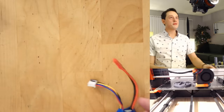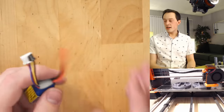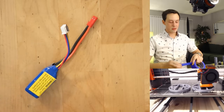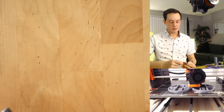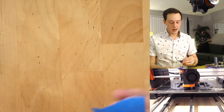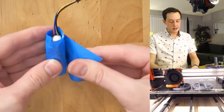Now, the other thing I like to do with these batteries, because I don't actually use this output from them, I just prefer to use this, it's a little easier, is I need to put some tape around it, because I want to further protect the back of the computer from any chance of shorting out. So I'm just going to scrunch it up against the battery. And now we will not use that port.